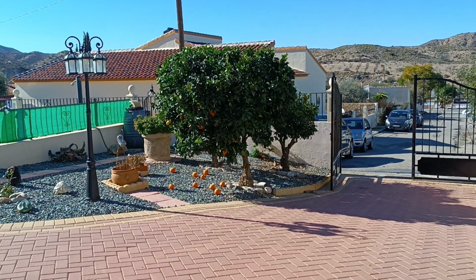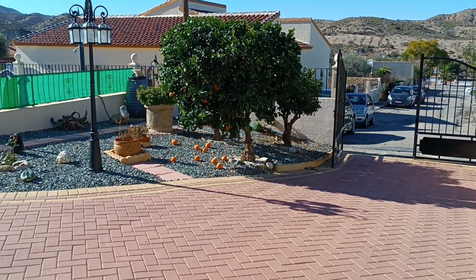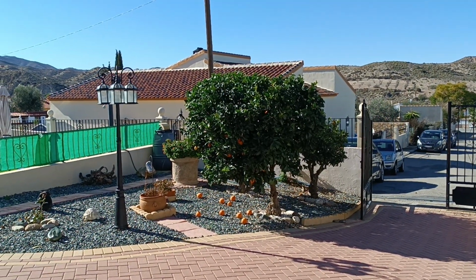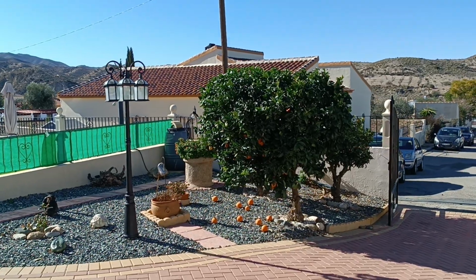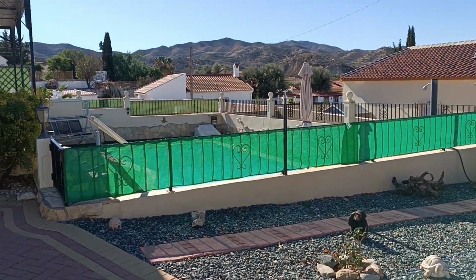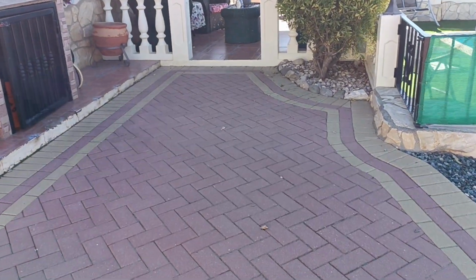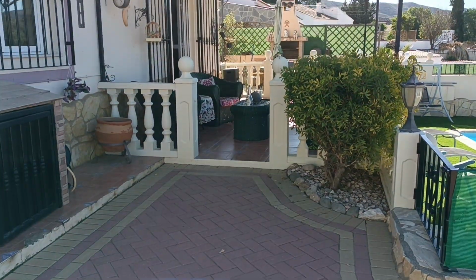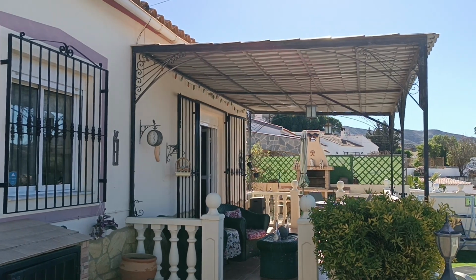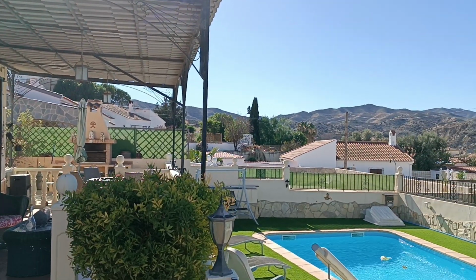And you'll see the property has been aptly named Villa Orchard because the gardens are easy to maintain and have been terraced in lots of places, but they're full of wonderful fruit trees. You've got oranges, lemons, limes, mandarins, cherry, apple, all dotted about the garden. And then this wonderful driveway extends onto this gorgeous covered awning porch with double doors off to the left there going into the central, very good sized front room salon.